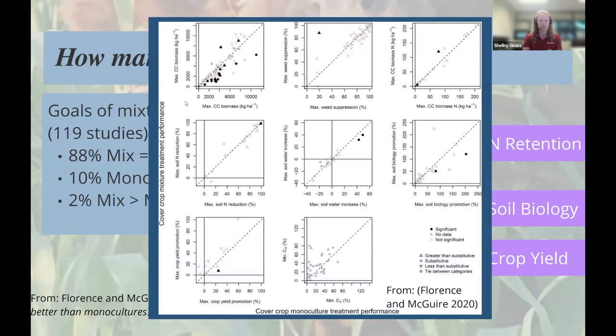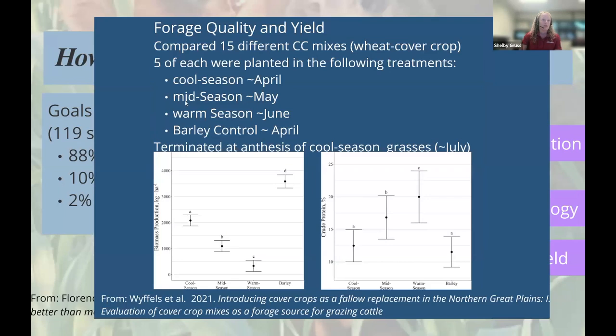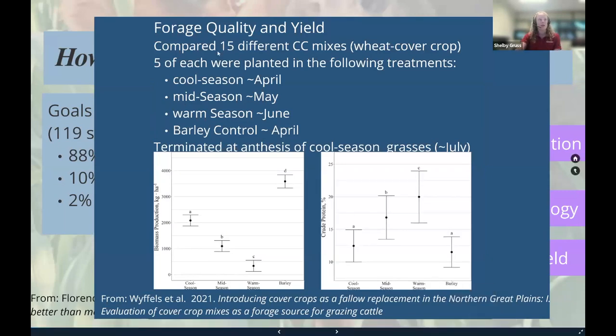And so let's try to think about the value of each component. And with that, one of the important things for forage is our quality and our biomass. And so, taking a look at another study, this was done in the Northern Great Plains. I think it was in Montana. We had forage and they did forage quality and yield.